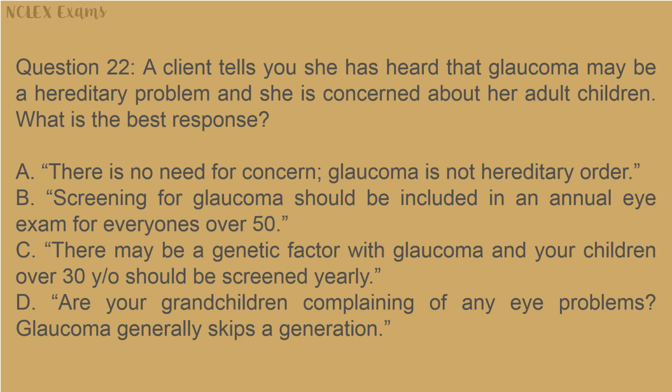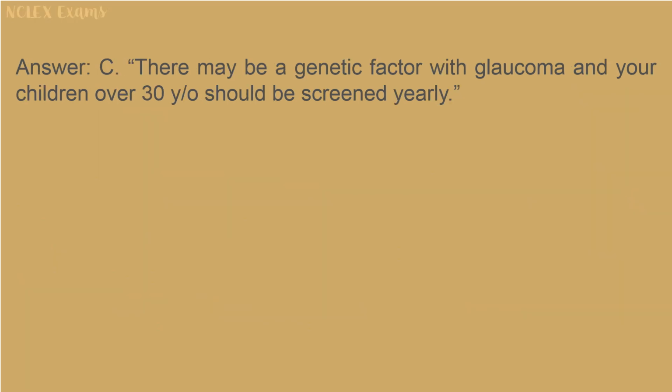Question 22. A client tells you she has heard that glaucoma may be a hereditary problem and she is concerned about her adult children. What is the best response? A. There is no need for concern, glaucoma is not hereditary. B. Screening for glaucoma should be included in an annual eye exam for everyone over 50. C. There may be a genetic factor with glaucoma and your children over 30 years old should be screened yearly. D. Are your grandchildren complaining of any eye problems? Glaucoma generally skips a generation. Answer: C.